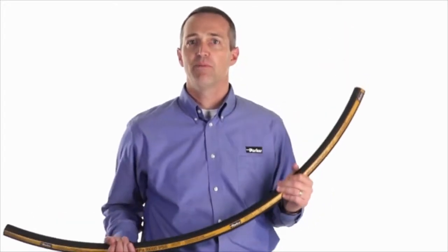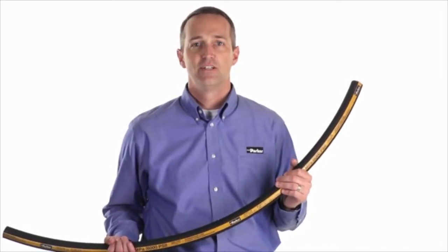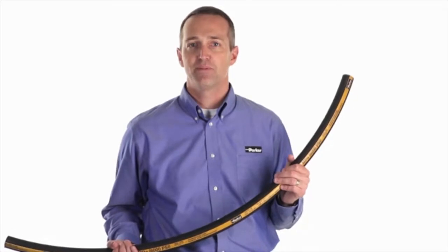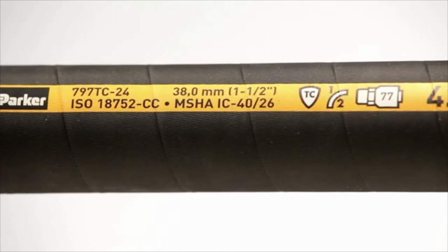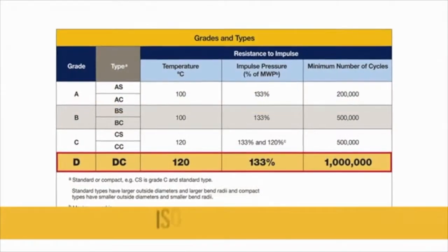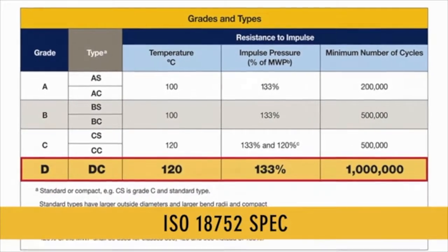Today we're talking about compact spiral hose, which includes 787 and 797 TC. Those are for our 5,000 and 6,000 PSI applications. Compact spiral was designed and engineered to be the best spiral hose on the planet. Developed to the latest international hose specifications, ISO 18752. This spec moves hose development past the legacy SAE rating for spiral hose, advancing the industry for a solution for high pressure applications. Compact spiral hoses are manufactured to the toughest grades within this spec. More on that in just a minute.